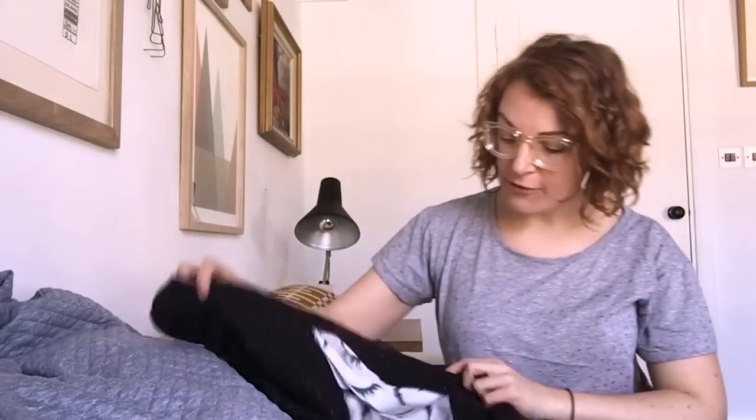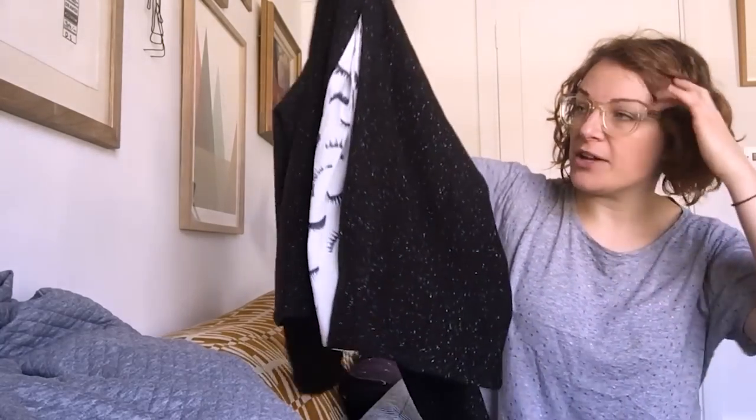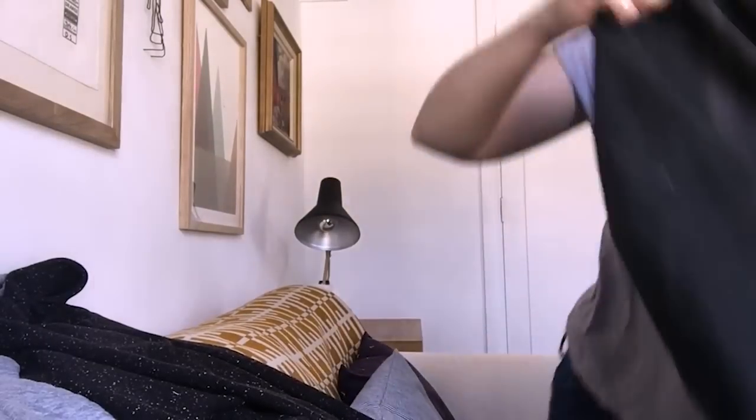It's a nice shape actually, because I've got a slight tummy, and having this panel at the back makes it quite a nice fluted shape from the bust, and skims over my tummy, which is nice. And then last but not least, I finished off the helmet, and I actually wore this out last night. Let me show you.